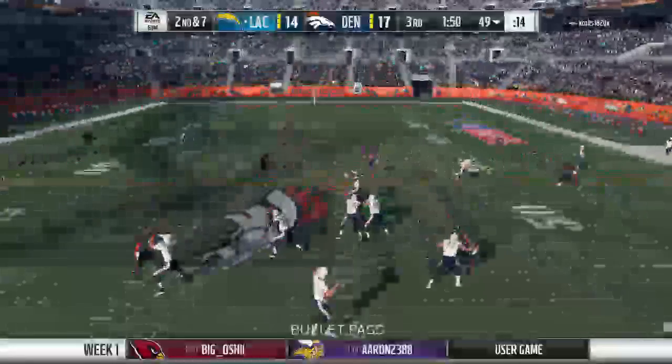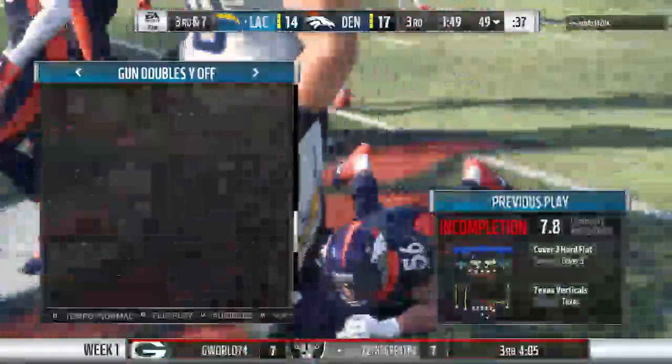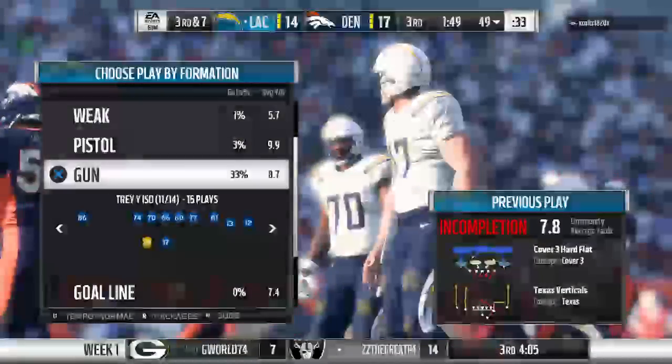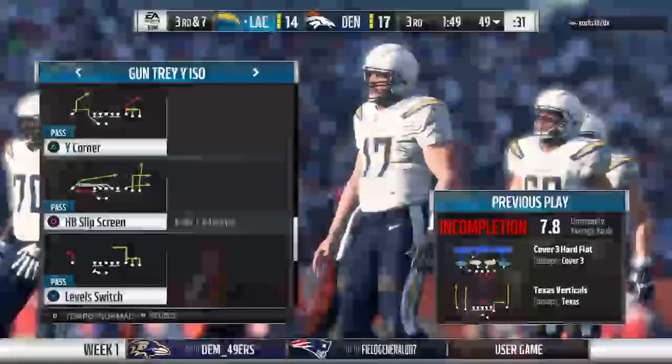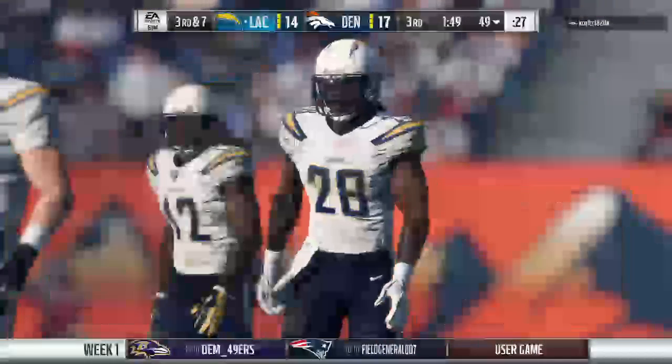Now a second down throw for Rivers. And incomplete there. A nice hit jars the ball free and brings up third down. It's a lot of contact going on there, and in the end, unable to keep two hands on the football and bring it into his body. Everything looked pretty good until the finish.